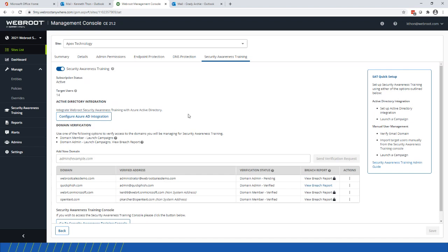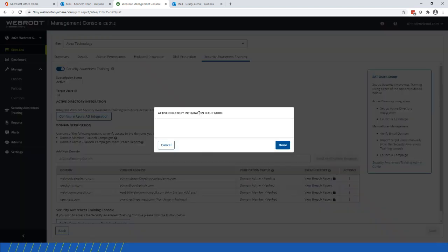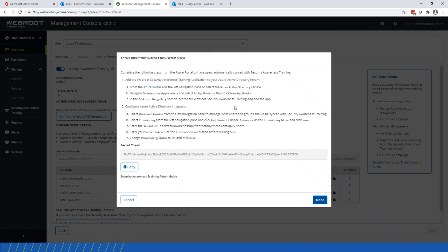In addition, we have the Azure Active Directory integration, very simple integration where you simply activate our app within Azure and simply use this tenant URL and secret token that we provide to synchronize Azure AD and be able to provision the targets from Azure over to our Security Awareness Training console.